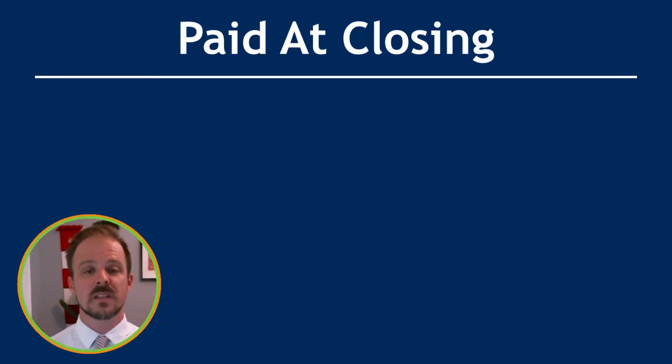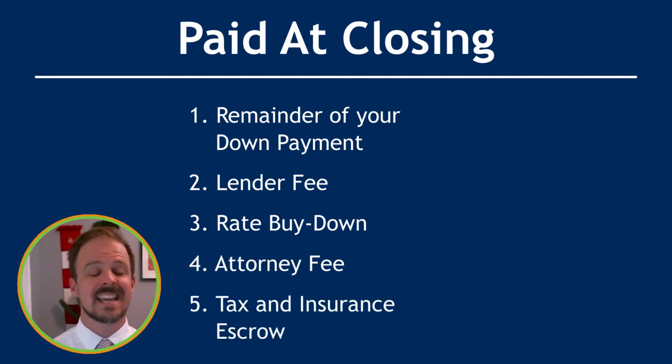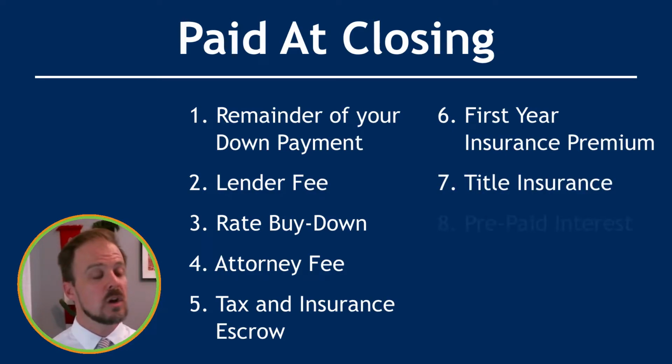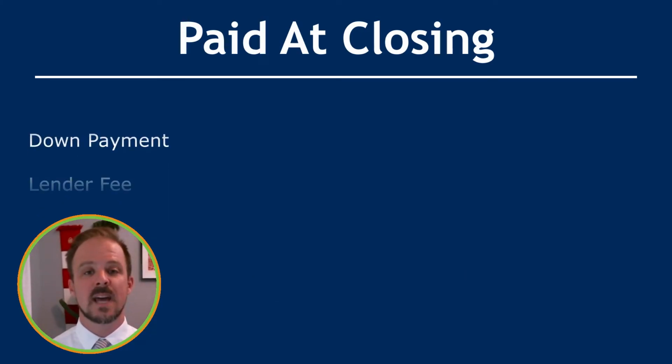The quick list is the remainder of your down payment, that's after due diligence fee and earnest money, lender fee, rate buy down, attorney fee, tax and insurance escrow, first year insurance premium, title insurance, prepaid interest, and the recording fee. First, and most well known, is the remaining down payment.